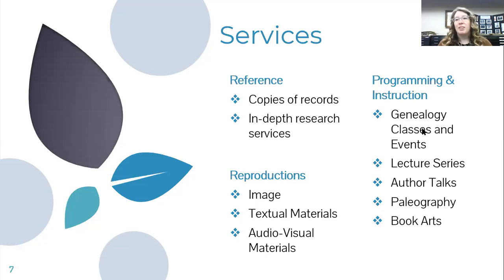And then we also offer programming and instruction. We have offered genealogy classes and events. This year we did jump into genealogy. Unfortunately, one of our biggest events we have not been able to do is our genealogy night, so that's one thing that we didn't get to do. And then we have lecture series from local authors and historians. We also get ones from out of the state, from a little bit farther afield. We have author talks. We teach on paleography and book arts, and we also do programming and instruction with our local universities like Scott Community College, sometimes St. Ambrose, and also the Davenport schools for National History Day.